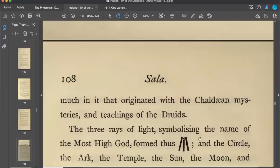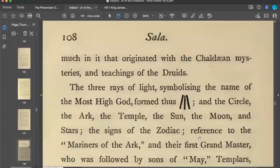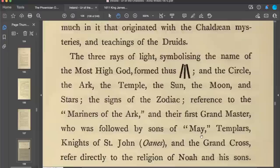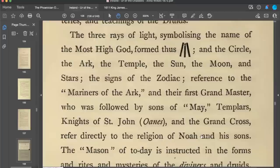The three rays of light, symbolizing the name of the Most High God, formed thus, and the circle, the ark, the temple of the sun, the moon, and the stars, the signs of the zodiac, reference to the mariners of the ark, and their first Grand Master, who was followed by sons of May, Templars, Knights of St. John, Oannes, and the Grand Cross refer directly to the religion of Noah.